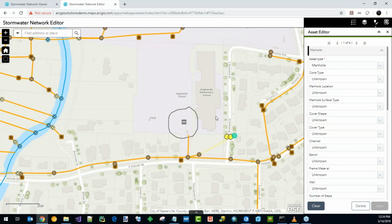Now, what we're showing here is this map presented through a web browser, but the same map and the same services behind it can also be utilized in ArcGIS Pro to provide more of an advanced editing environment. But we're going to highlight that editing can now be done distributed through web applications like this or through our mobile device. So let's switch over.